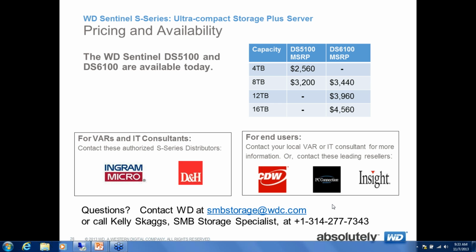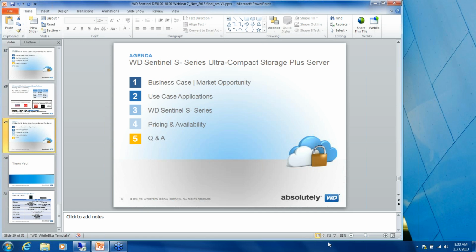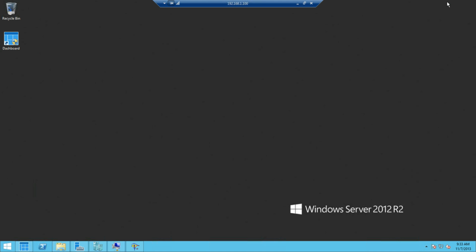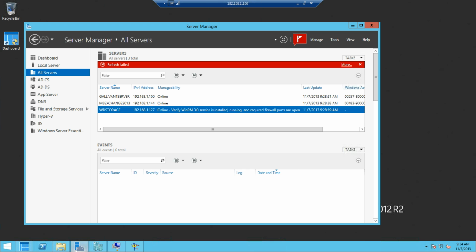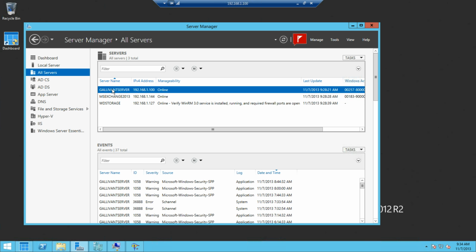And here's another related question. Can you also integrate the S-Series with the DX-Series storage solution? Maybe you can talk a little bit to that question as well. Yes. In fact, if it's a primary server, it would be something amiss if they didn't work together. So, Steve, I'm going to take a chance to take a snap here and show what that looks like. Over here in the DS5100, we have the nice user dashboard. Obviously, it's a server, so it has PowerShell and also has Server Manager. But if I launch Server Manager here, you can see that I'm actually managing 3 servers from my primary server here.